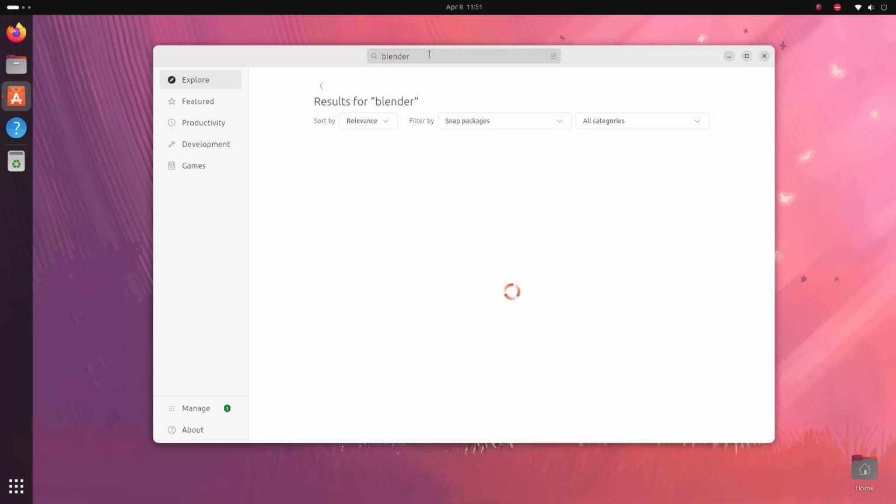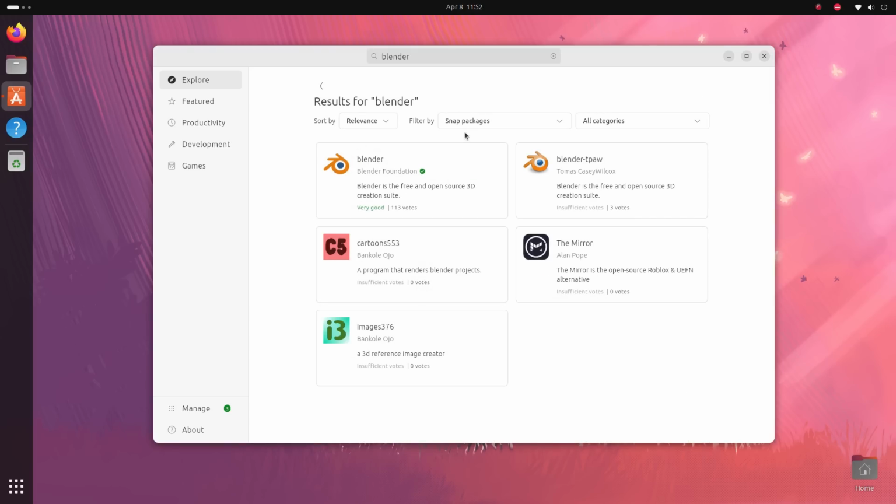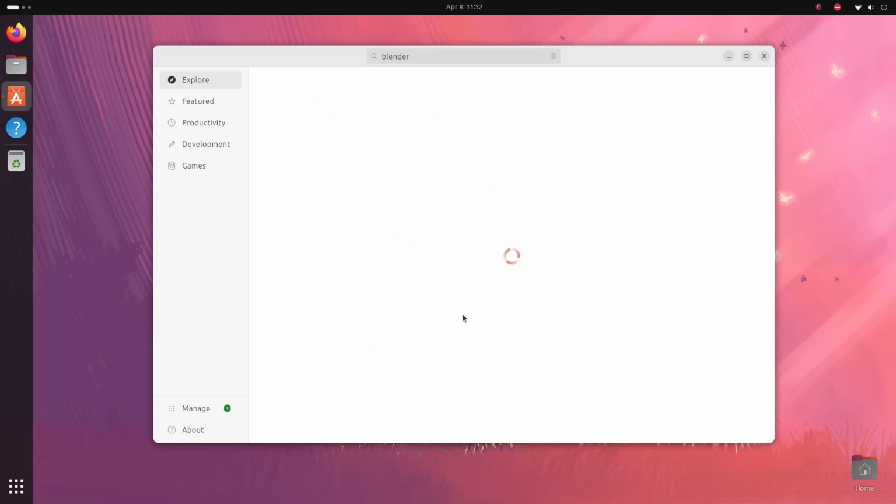You get a search bar at the top. You can search for and get to apps quickly here. Now, when you search for something, the results show you snaps only and you have to change the filter to see and install Debian packages. But sometimes you see both snaps and deb apps auto-completed here.